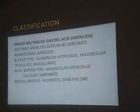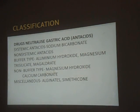Here the drugs are the systemic antacids, that is sodium bicarbonate, and non-systemic antacids, that is, they are not absorbed. Buffer type we have aluminium hydroxide, magnesium trisilicate. Last class we discussed that aluminium can cause constipation and magnesium can cause diarrhea, MDAC. So we combine both these drugs so that we still have their effect and avoid their side effects. So the trisilicate, magaldrate; the non-buffer type we have magnesium hydroxide, calcium carbonate.